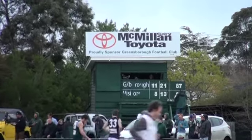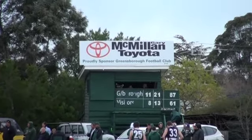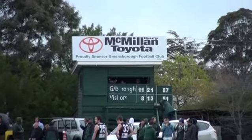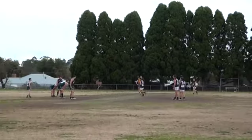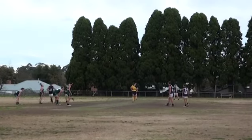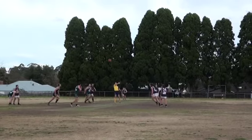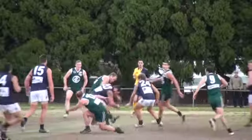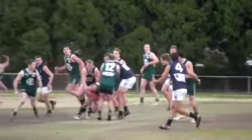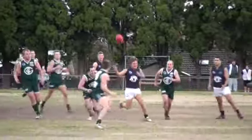11 scoring shots on goal for the day. He's been great, but he just hasn't been able to put the ball through the big sticks, unfortunately. Greensborough's 11, 21, 87. They've been equally inaccurate in front of goals, and Epping 8, 13, 61, 26 minutes. So 26 points of difference, and we have played in this last quarter 26 minutes. And Epping now knowing what it feels like to be a Collingwood or Hawthorn supporter when you're watching your key forward not kicking straight. Out of the middle again, here's Epping, another opportunity.